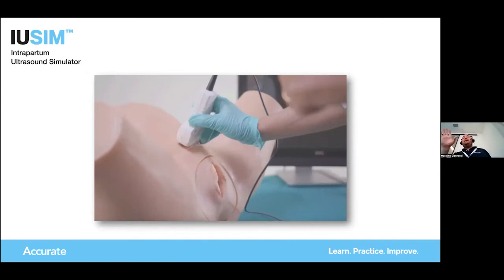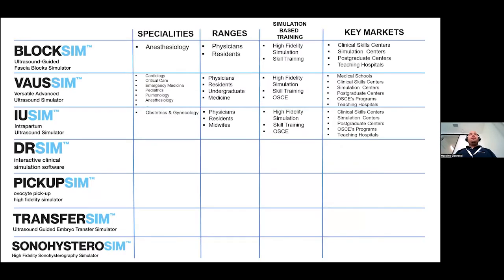Now, switching a little bit, staying on ultrasound but speaking about gynecology, VausSim is called IUSIM when we talk about the intrapartum ultrasound simulator, so ultrasound during birth. Again, let's do some homework together to remember who we need to talk to about IUSIM. IUSIM is pretty specialistic. It's for OBGYN. It's made for physician residents, and please remember midwives.